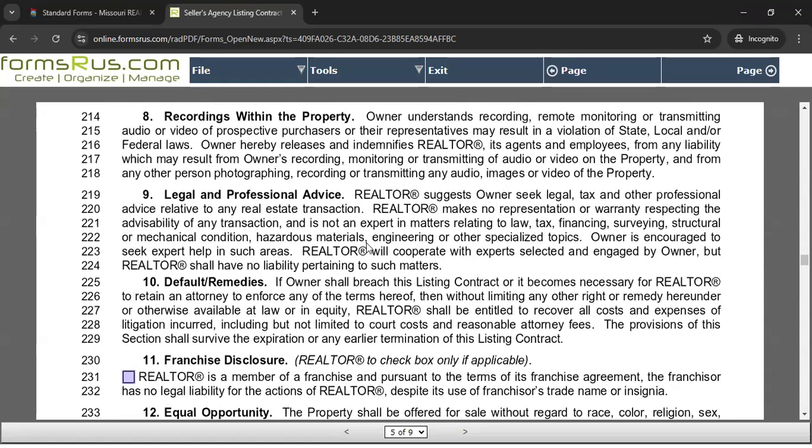Legal and professional advice. I am a realtor by trade. I am not a law, tax, finance, survey, structural, mechanical, hazmat, or any other specialized expert. If we encounter a situation during this sale, or the same thing to the buyer during this purchase, where you need any of those kinds of people, I'm going to encourage you to go talk to those people. If you don't have them, I'm more than happy to help you find them. But I'm not about to answer those types of questions because it's not in my purview. Okay.